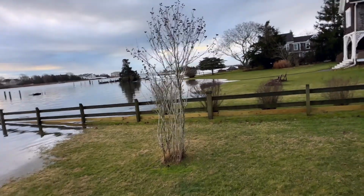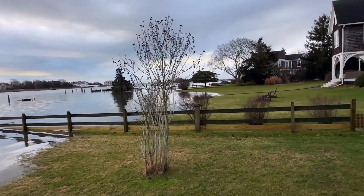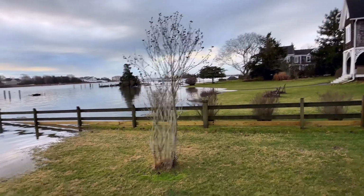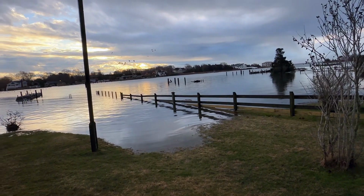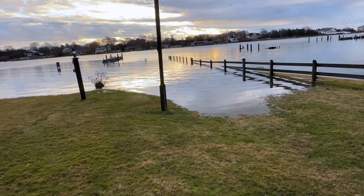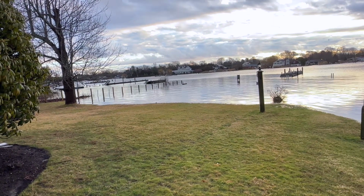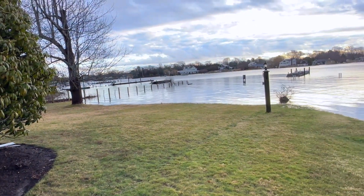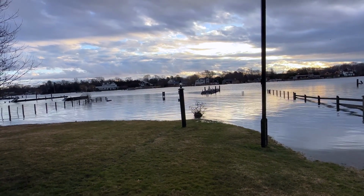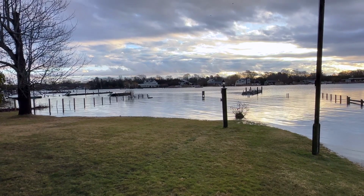Now the water is way up on the neighbor's lawn over here. You can see how close it is to the front of the house to the south of me. And here comes a gaggle of Canada geese flying through. We had a flood tide a couple of weeks ago, which the water didn't get up as far as it did this morning. And that had been the highest the water had gotten since Superstorm Sandy back in October, November of 2012. But this exceeds the one two weeks ago.